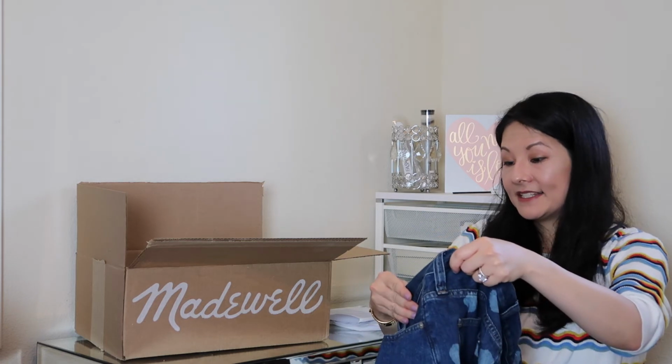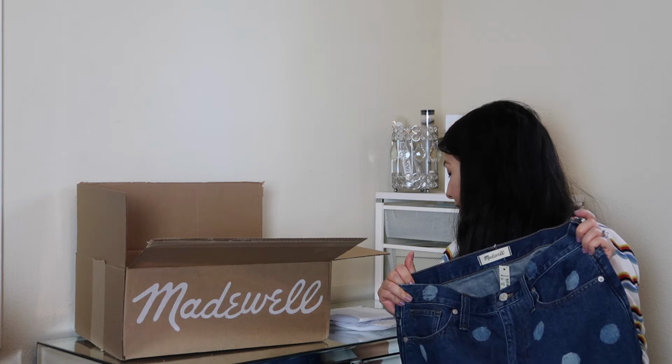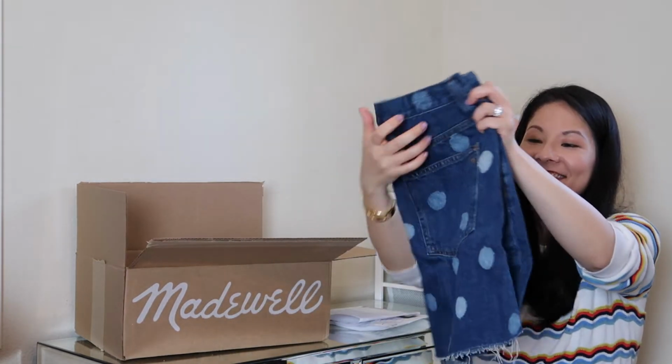It was retailing for $80, and the size on this is 29. So I paid, let's see, $12 for it. So you know what, 12 bucks, figured I'd give it a try. Kind of a fun skirt, so I'm hoping somebody's out there who's going to just fall in love with this.